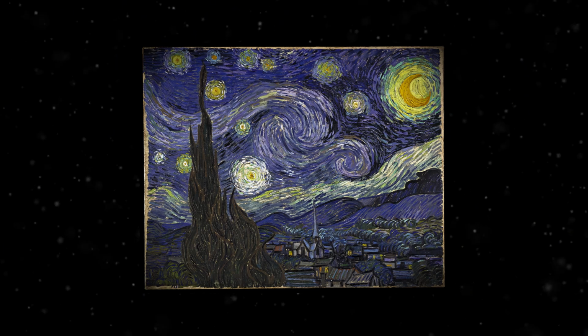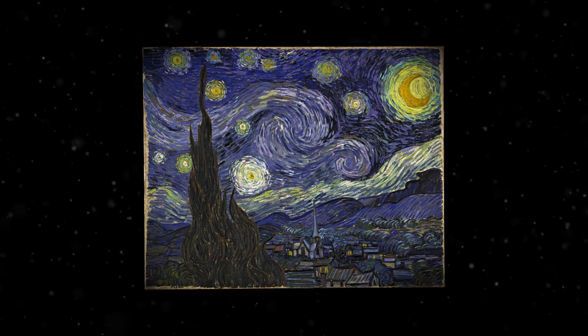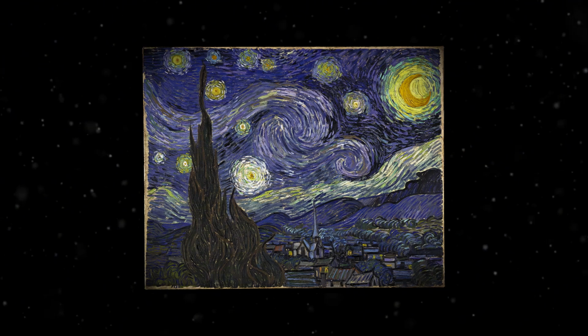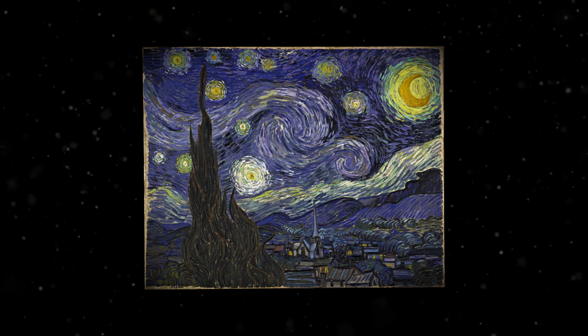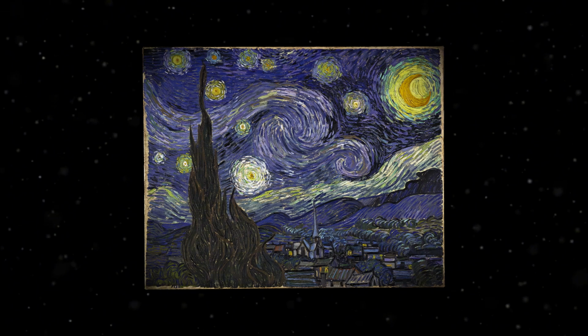From the asylum, from the window of a small room, Van Gogh sees the village but cannot enter it. He is separate, removed. He observes from a distance, always from a distance.